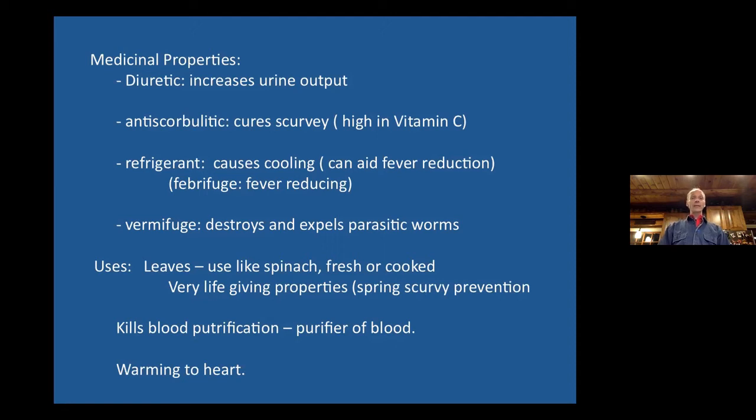So interestingly enough, another medicinal property is as a refrigerant. It can aid in cooling like a febrifuge, fever reducing. So keeping some of the leaves and the roots around for fever reduction could be a beneficial thing. It also is a vermifuge. It's nice to know what things are able to expel worms. Parasitic worms can be destroyed and expelled through taking in the fresh leaves or teas from the sheep sorrel.